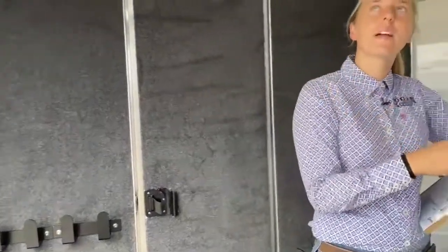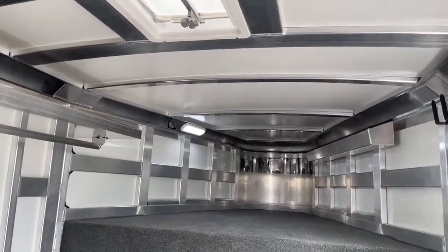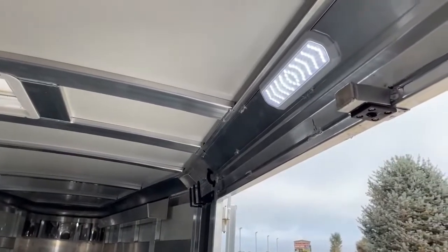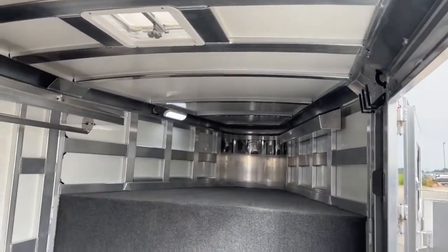We've got 2 OptiBrite lights in here. Those OptiBrite lights, they use a lot less power than the old style lights. They put out quite a bit more light and they last a lot longer. So at night, this is going to be really easy for you to see what you're doing, helps you unload and reload your trailer without issue.